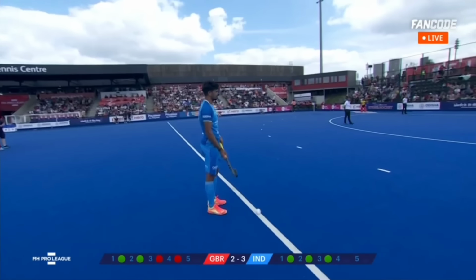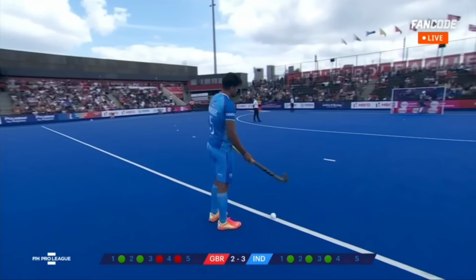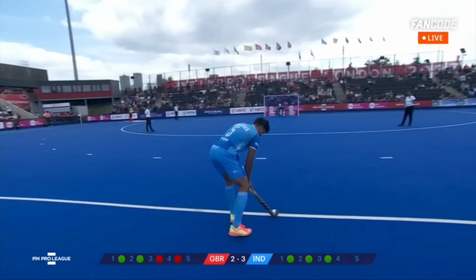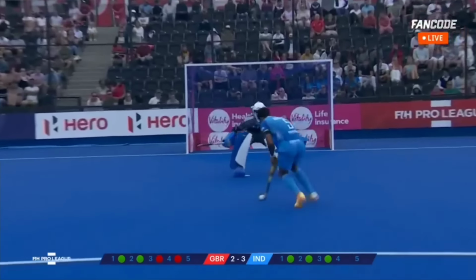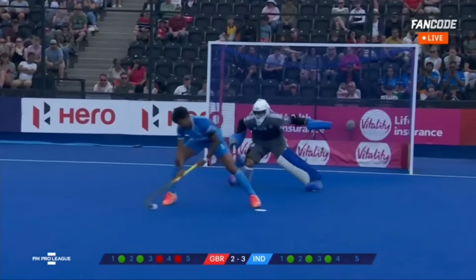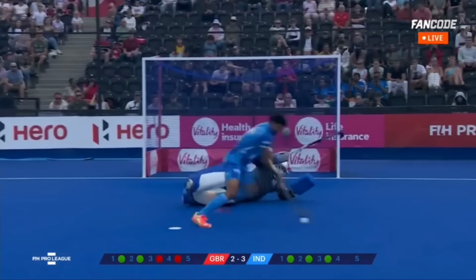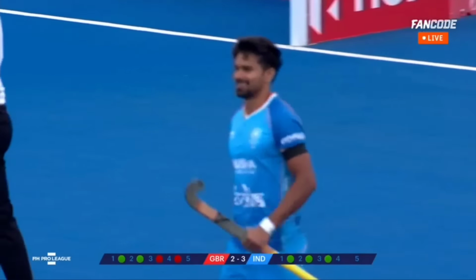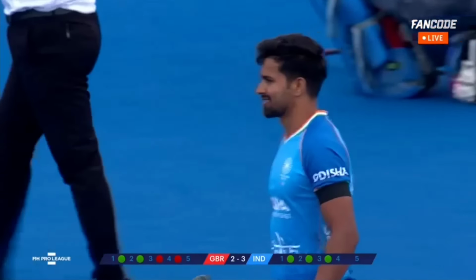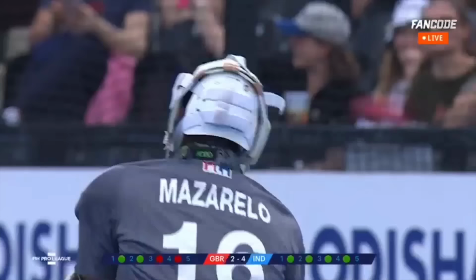He's got 3 chances, haven't they? He's got a goal to save for a goal, any one of those and they win. So Abhishek to win it. Comes at pace at Mazzarello. Mazzarello goes down and Abhishek scores, and India take the shootout win by 4-2.